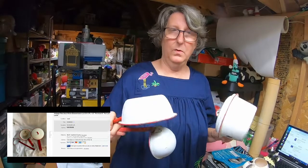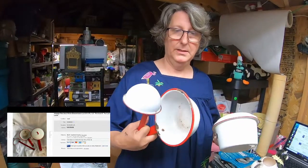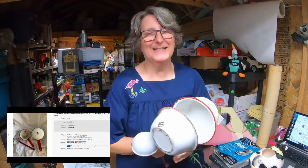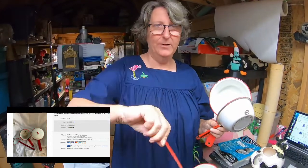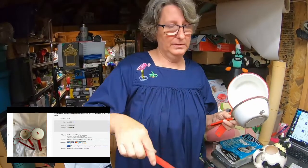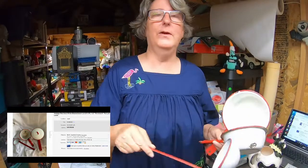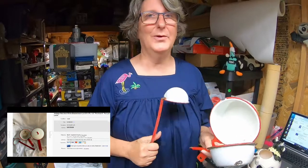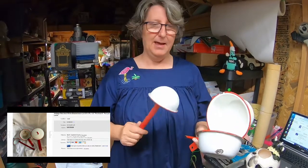These are an old vintage enamel cookware. My granny used to have mint condition, as Lonnie would say. Anyway, my granny used to have a wash basin and a ladle, and we used to be able to drink out of that. And then you could take a ladle of water and put it in another bowl and wash your hands. My Granny Grunt, that's what we called her. She lived until she was 104, bless her heart.